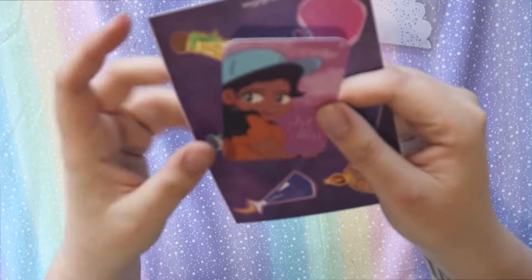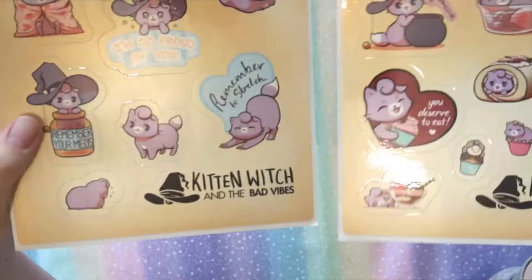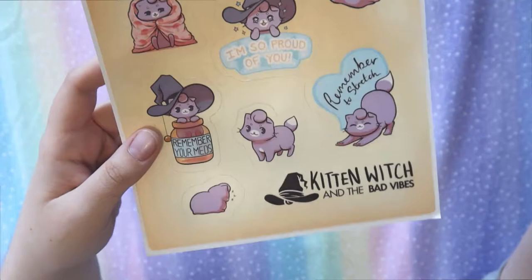And so this is by Art of Aliss, and it's a cute little poster. It's like it's vinyl. So that's cute, a cute little vinyl one. More Kitten Witch stuff that I forgot about. Cute little sticker sheets. If you don't follow Kitten Witch, definitely go check them out. Kitten Witch and the Bad Vibes, they make wholesome, cute content around mental health and pride.